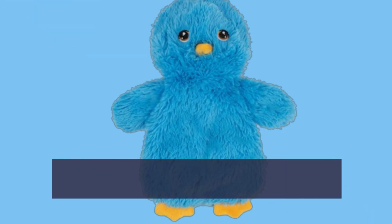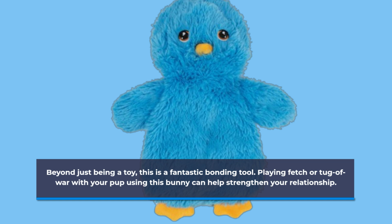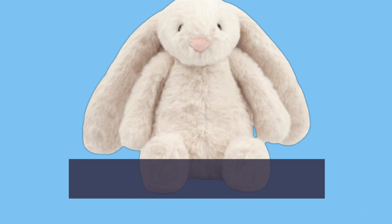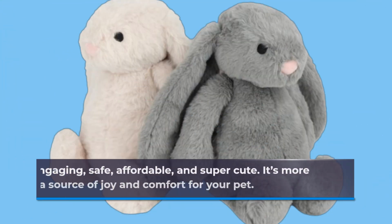Beyond just being a toy, this is a fantastic bonding tool. Playing fetch or tug-of-war with your pup using this bunny can help strengthen your relationship. For new puppies, it's a gentle introduction to interactive toys. For senior dogs, it offers comfort and engagement. It's also a solid option for crate training, daily playtime, or as a comforting buddy when your pet is home alone. It's engaging, safe, affordable, and super cute.